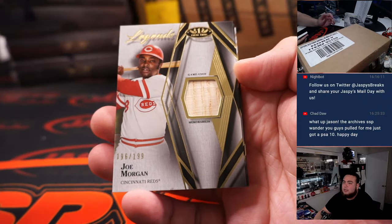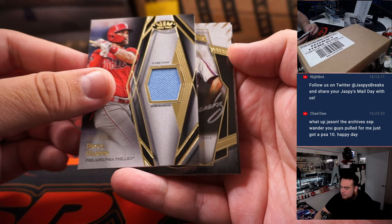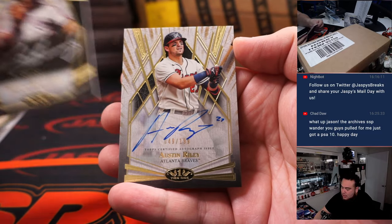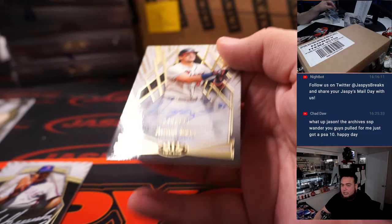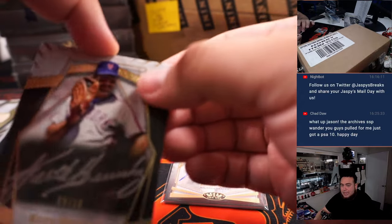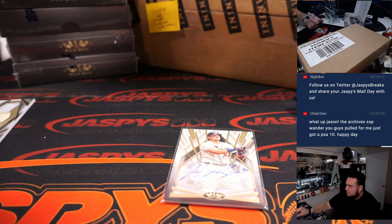Alright, we got Joe Morgan, $2.99. Bryce Harper. Keith Hernandez /10. And an Austin Riley /199. Chad, what's up, buddy? Archive Super Short from Wander, you guys pulled from me. Got a 10. Nice. Well, which one was that?